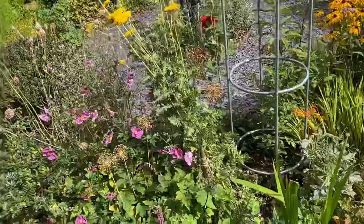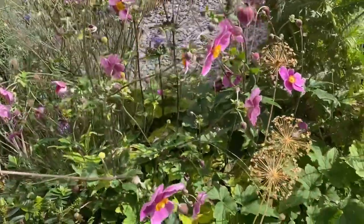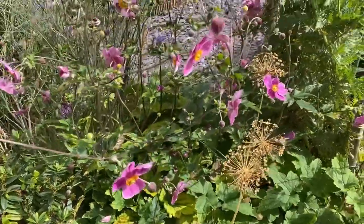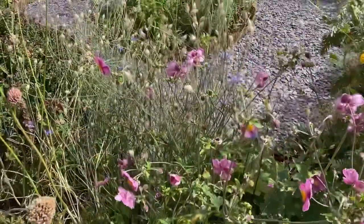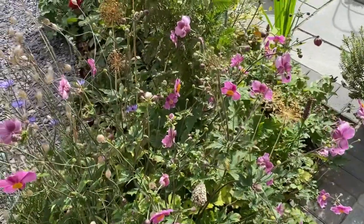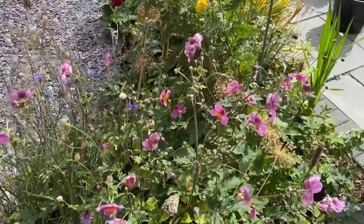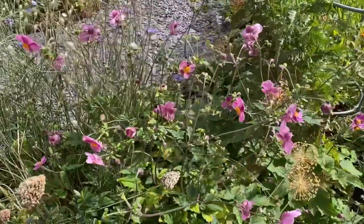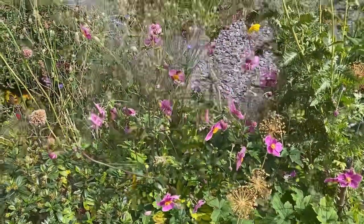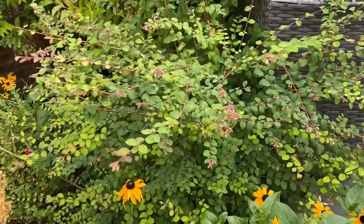And just the other colours on the other side, not as tall, but this purple one seems to be spreading a lot quicker than the white variety, but because as you know, they do spread quite a lot, Japanese anemones, so you have to keep an eye on them, but keep them contained. They're absolutely beautiful. I actually just want to show you this shrub also.